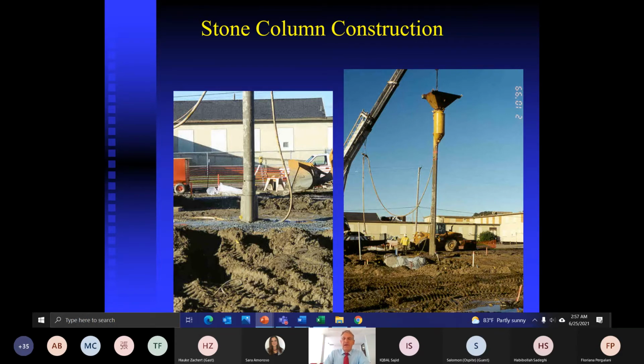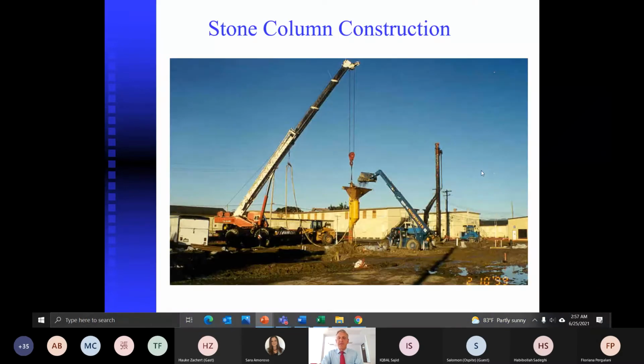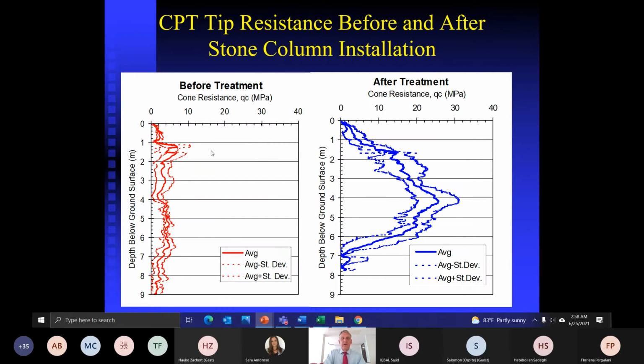This shows some photographs of the vibratory section of the stone column device probe, and this is the hopper that we put the stone column in. Here you see the stone being dropped into the hopper, and then this is injected under pressure into the ground as the stone is withdrawn upwards. So these plots show the cone tip resistance before treatment, which was on the order of 4 to 5 megapascal, and then after treatment, where there's a tremendous increase, and now we're between 10 and 30 megapascals.